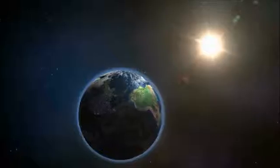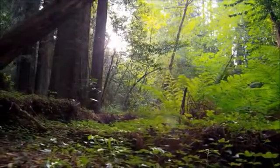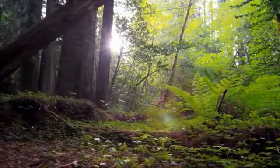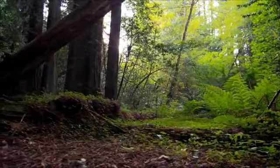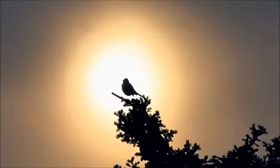After Venus comes Earth, the third planet from the sun. Of course, you know all about Earth because that's the planet where we live. Earth is what's called a Goldilocks planet because it's not too hot and not too cold. It is just right. As far as we know, Earth is the only planet to have living things.